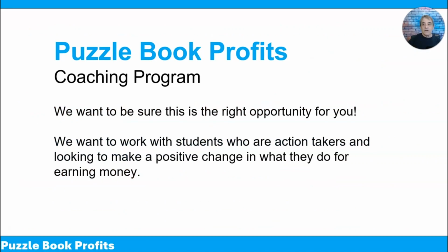But we want to make sure this is the right opportunity for you. We want to work with students who are action takers and are looking to make a change. I can tell you from experience, from other coaching programs I've run over the years, that I do get some people who get excited at the start and say, here, take my money. Yes, they give me their money, and then they don't do anything. Now, if you want to do that, that's fine, but I'm not going to encourage you to join our program if you don't think this is going to work for you. And by that, I mean, if you feel you can't put some time into this and you're going to let it slide, like some people do, spending money and then not doing anything with it, I'm encouraging you not to join our program.